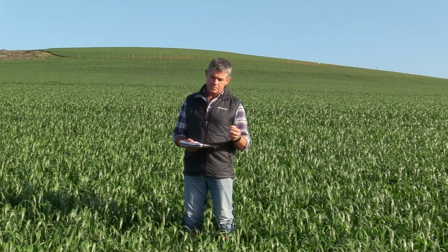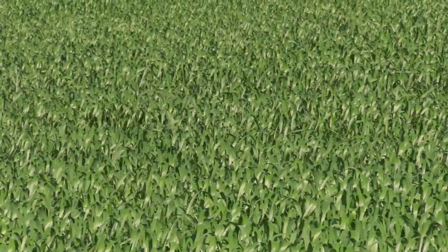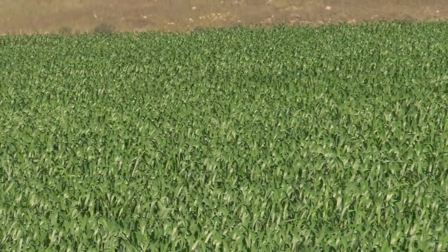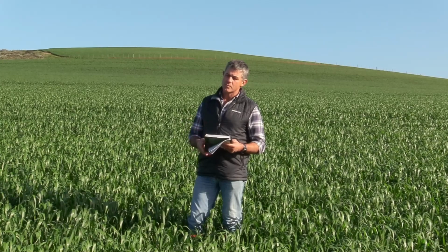It also destroys the biology in the soil. It breaks up your fungus network in the soil, kills earthworms, and causes moisture loss. You could lose between 15 and 25 millimeters of rain with a single pass over the soil.